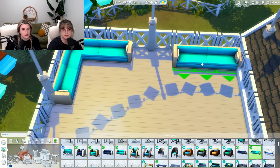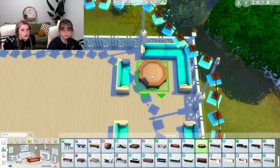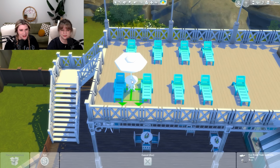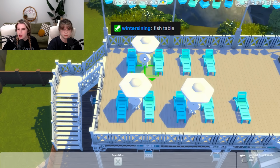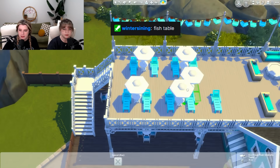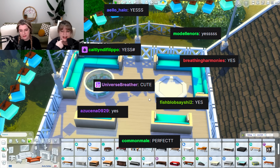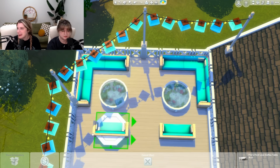We can actually make ourselves a little sectional. Oh, this little set couldn't be a better color, could it? This is nice. Imagine lounging out by the pool like this. Oh, the fish tank coffee table could have been fun. Here's my thinking before you vote. No, stop. You're already going too fast. I haven't even seen one no. You're right. Who are we kidding?